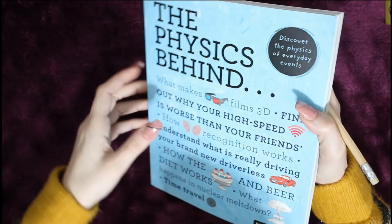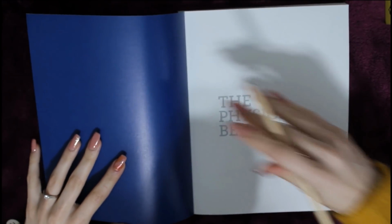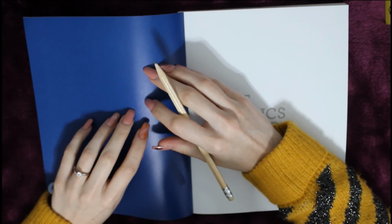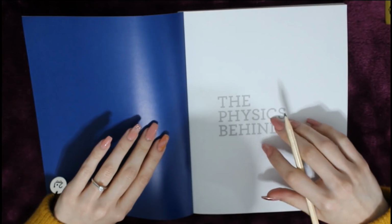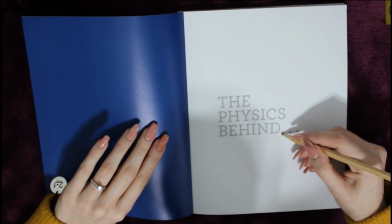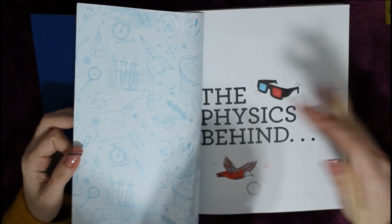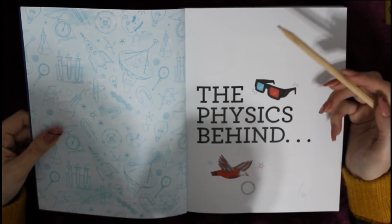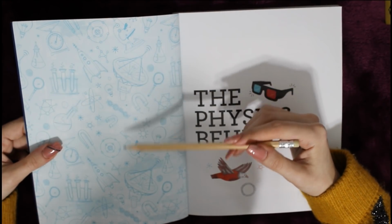Okay, so let's open up this book and see what it is about. On the first page, we've got this bold blue background. Oh, it sounds awesome. And then we've got the title again, The Physics Behind, with the 3 little dots. Then we've got, again, the same title with the 3D glasses and a little bird here. And then we've got fun little illustrations.